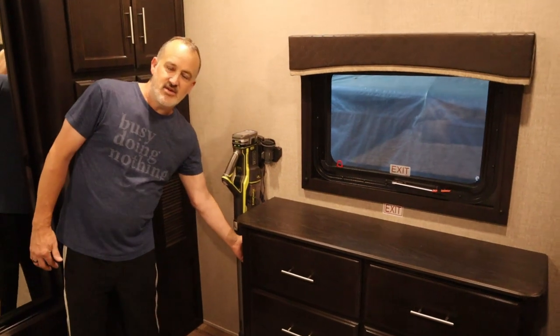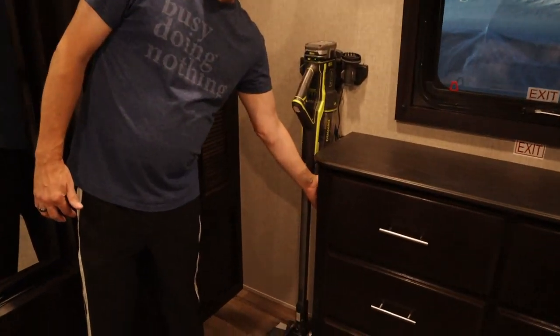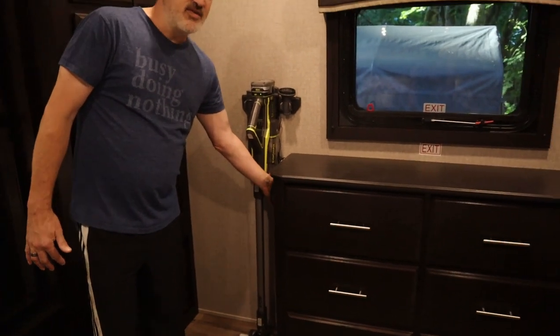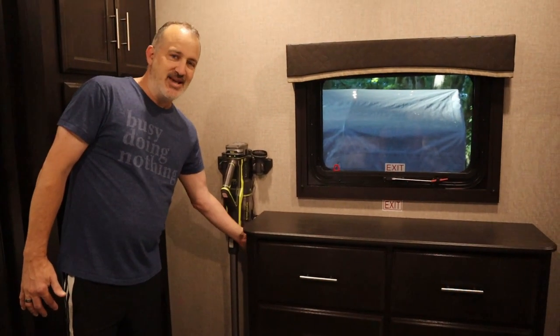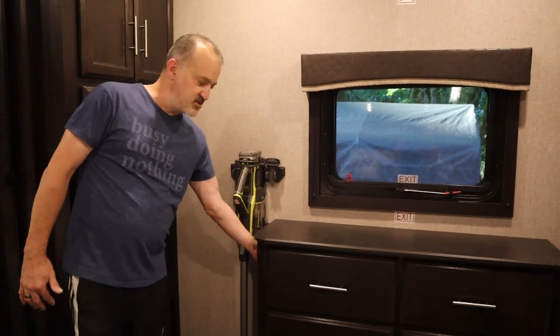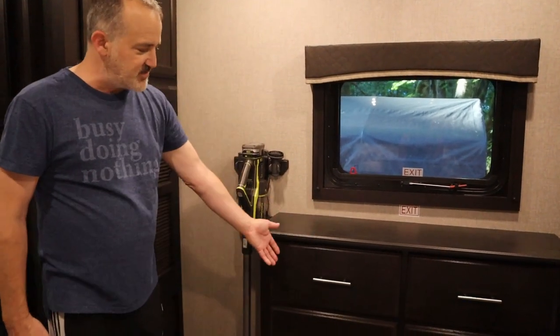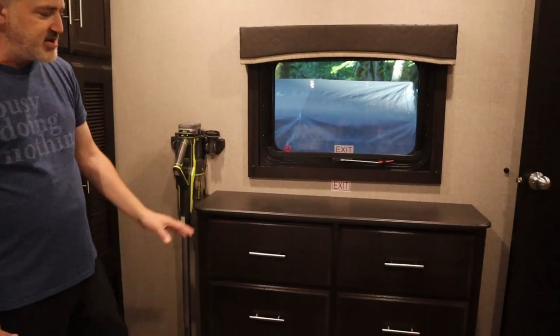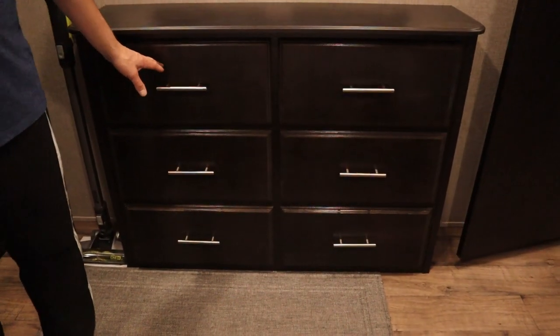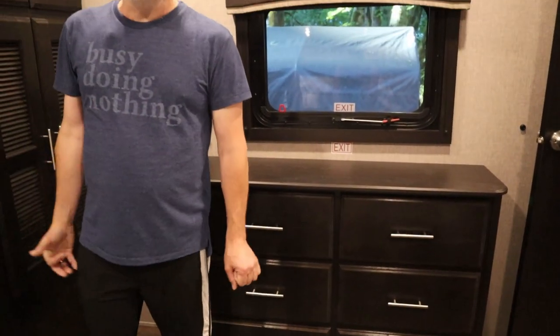On the side of the cabinet here, you can't see it, the tank monitor for the washer and dryer holding tank is on the side here. You have a 12-volt outlet, as well as AC outlets and USB plugs, all on the side here. So very handy, a lot of useful features on the side of this dresser. And then you have a small 6-drawer dresser. Not a lot of space in here, but even if you're full-time, you could probably make this work, given that you have all this other storage in here.